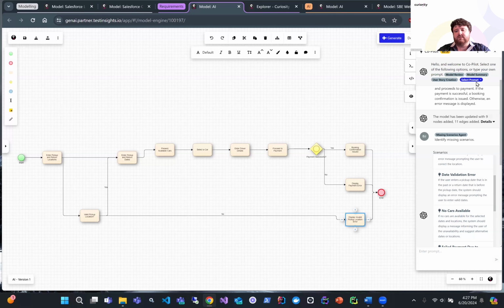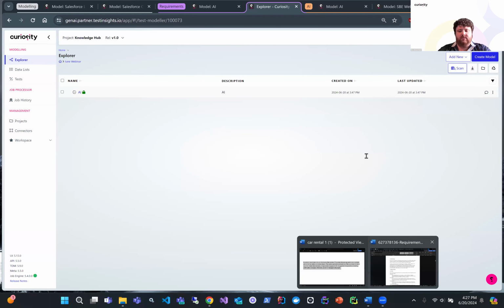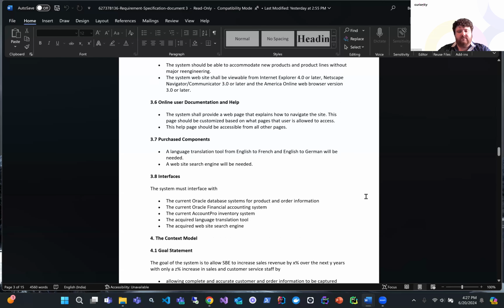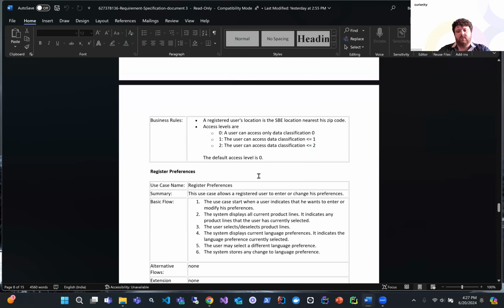And there's lots of other things that my prompting can do here. But one last thing that I want to show you is if we come here, I might be given a much longer requirement document, right? So here I have one for SBE products, and it's a very long document. It's 15 pages. It's even got images on it describing the purpose, etc.